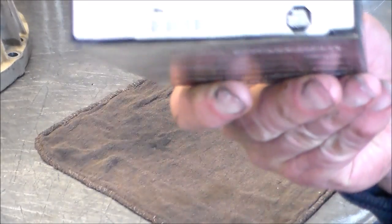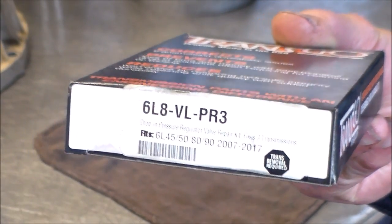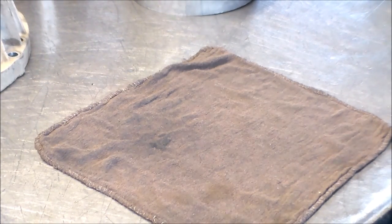And this is the Transgo. I don't know if you can see that, but that's TransStar's part number for the valve. And you can do three transmissions with this, and I just used my last one, so I had to order another kit.